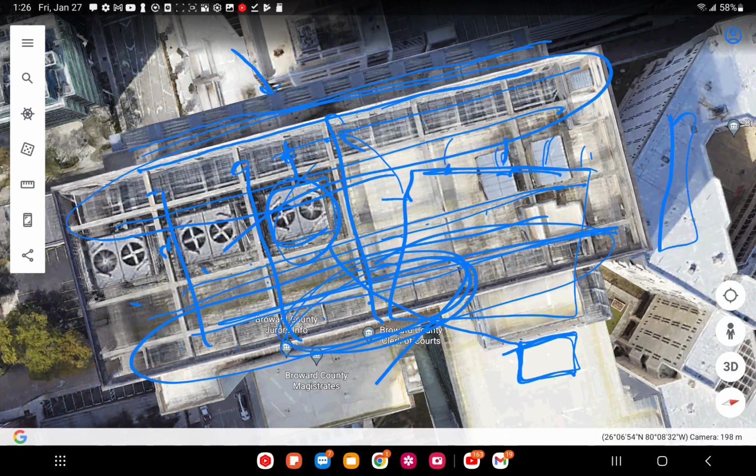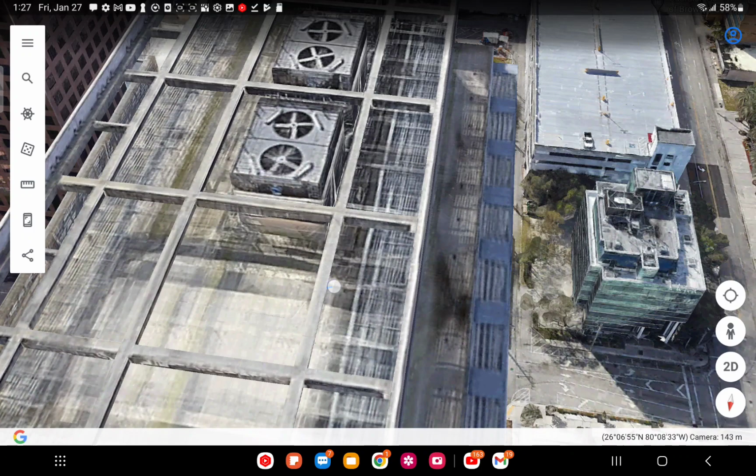Let me move on. I'm just going to draw this in roughly right here and there. Again, can this beam transfer this load back to here and then back down the columns? Can it do that?